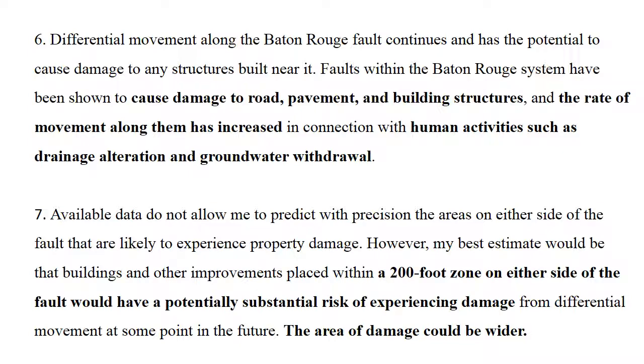Faults within the Baton Rouge system have been shown to cause damage to roads, pavement, and building structures, and the rate of movement along them has increased in connection with human activities such as drainage alteration and groundwater withdrawal. The best estimate would be that buildings and other improvements placed within a 200-foot zone on either side of the fault would have a potentially substantial risk of experiencing damage. The area of damage could be wider.